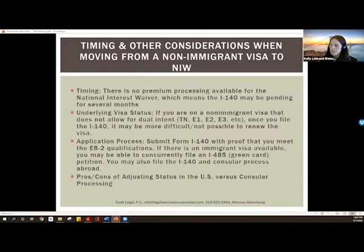So timing and other considerations when moving from a non-immigrant visa to an immigrant visa. In terms of timing, there is no premium processing available for the National Interest Waiver. Premium processing is where you can pay the government an additional fee and they will process an application within 15 calendar days. This is not yet available for the National Interest Waiver. It may become available over time, but right now it's not.